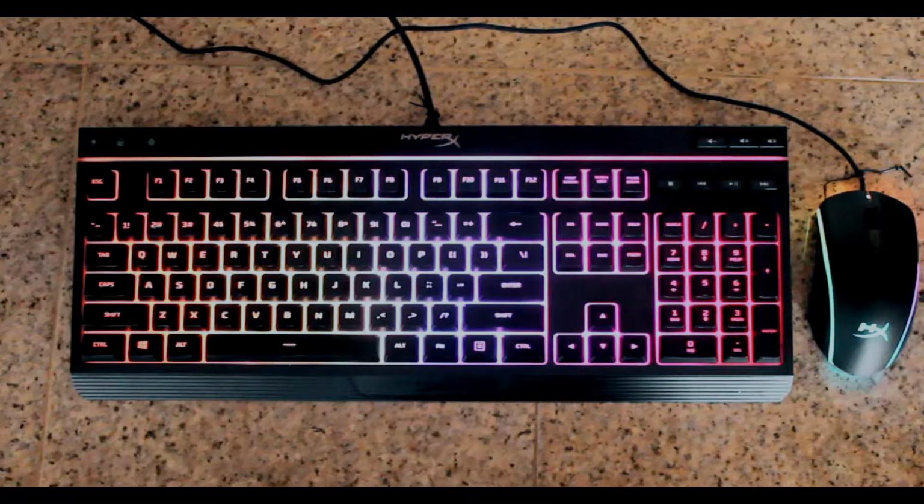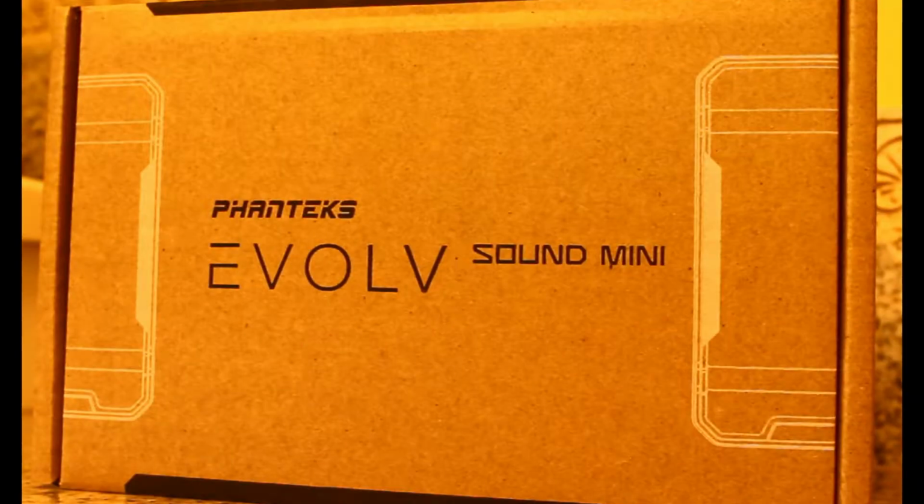I went with the HyperX Alloy Core RGB keyboard and RGB mouse. For speakers, I went with the Plaintext Evil Sound Mini. I like their small form factor and of course the RGB.